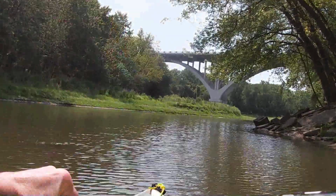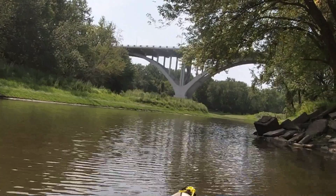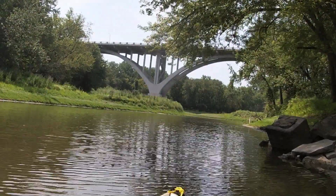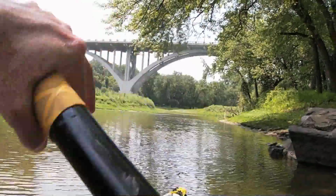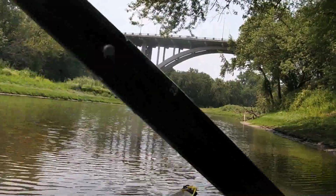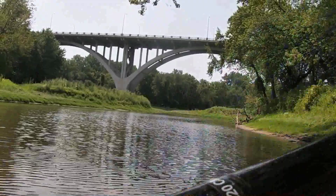Now I'm back by this big bridge, and it reminds you that you're really just right in the city. For pretty much that whole trip, aside from where I first started, which is just right around this corner under this bridge, you don't realize that you're literally right in the Twin Cities, because it doesn't feel like you're in the cities. Especially since there's no buildings or anything on Pike Island. It's just literally an island.